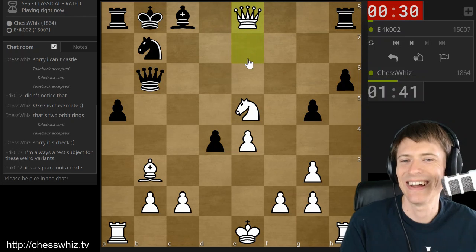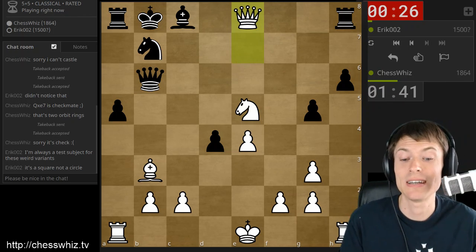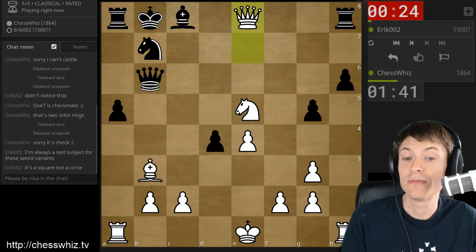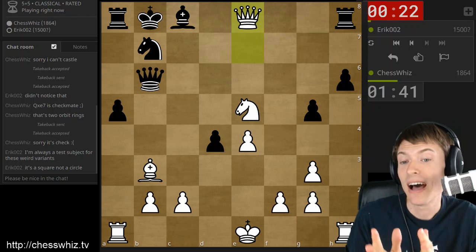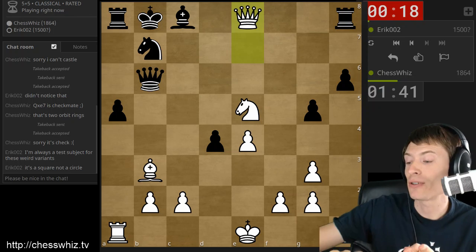Well, let's just do this. I know it looks stupid, but that's only because it is. Calm down. It only looks stupid because it is. It's very safe. This is very frustrating to me because I can't use my rooks, okay? So I've got only a queen, a knight, and a bishop, and I have to, oh, there's a message.